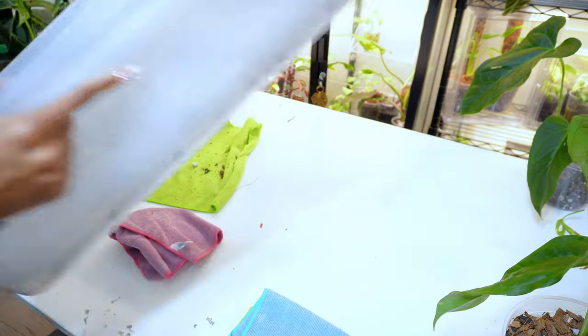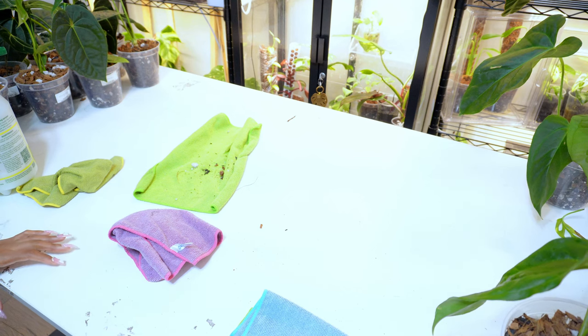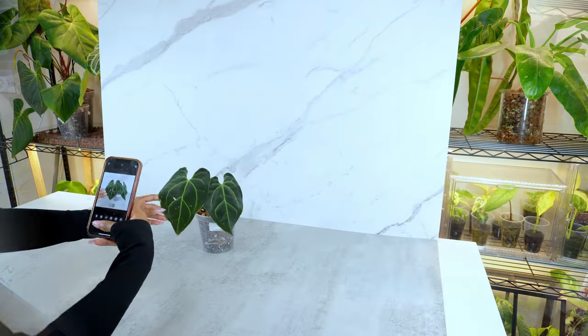So I'm gonna clean this up, and then I'm going to set up the backdrops for pictures.